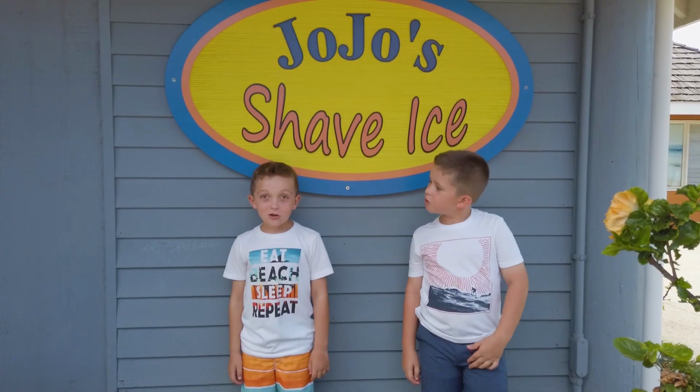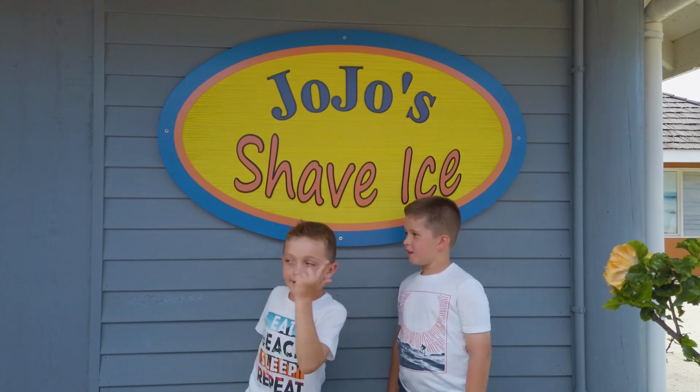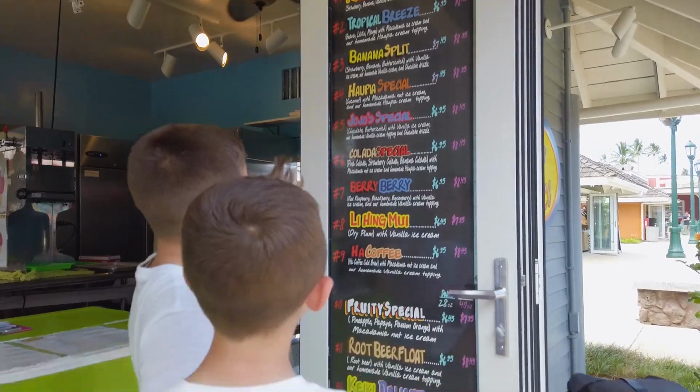Even though our flight landed early, we were pretty hungry, so the first stop was to eat some food, and then afterwards, JoJo's Shave Ice. We just got to Kauai. First stop is JoJo's Shave Ice. That was very cool and very yummy too. Shave Ice is just like snow cones, but a lot better.